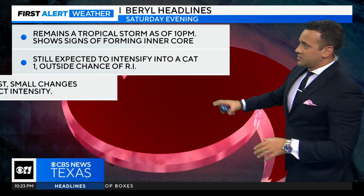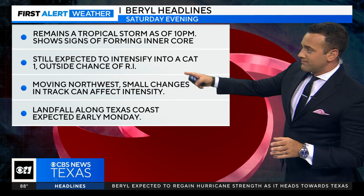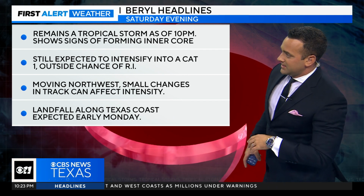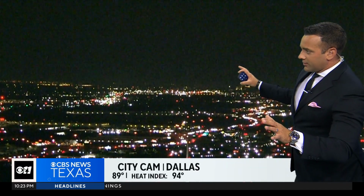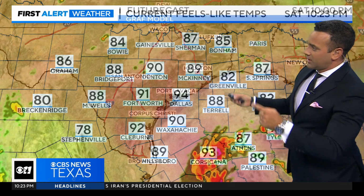First, though, it remains a tropical storm and shows signs of forming that inner core. Still expected to intensify at least into a Category 1. Outside chance for some intensification, maybe quickly. Moving northwest, and small changes in track can affect that intensity, with landfall along the Texas coast still expected tomorrow morning. Out there right now, though, still a heat index of 94, but a far cry from the triple digits we had at this time last week. Heat indices not too bad: 89 in McKinney, 88 in Terrell, Waxahachie at 90, so coming down a little bit.